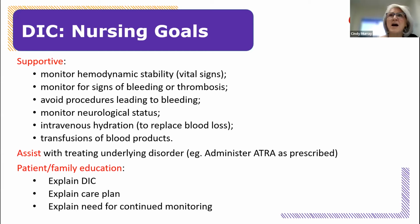Monitoring neurological status. It was great that the nurse identified this decreased level of consciousness, that identified the bleed. Unfortunately, I don't think it would have made any difference if it had been identified any earlier for this situation. Provide intravenous hydration if patients are hypotensive, give the blood products as ordered. Assist with treating the underlying disorder, because again, that's really important if we want to try and control this DIC.